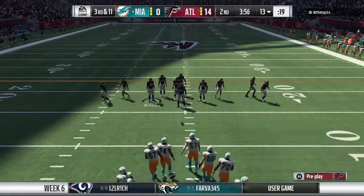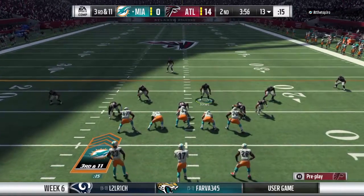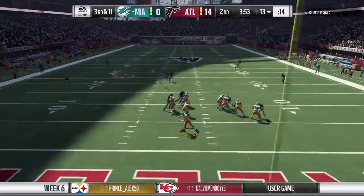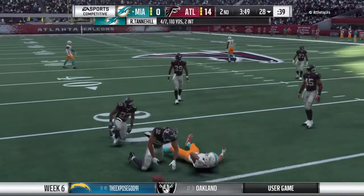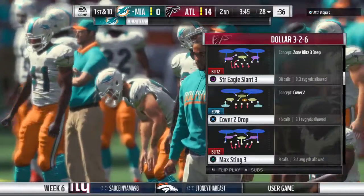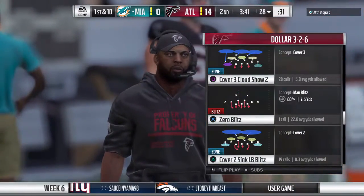And the offense looking to pick up the first down after the second down incompletion. From the gun on third down, Tannehill, and he finds Stills, complete. And he's got the first as they'll bring him down at the 28-yard line. Give him 15 yards on that one, and the Dolphins have a first down.